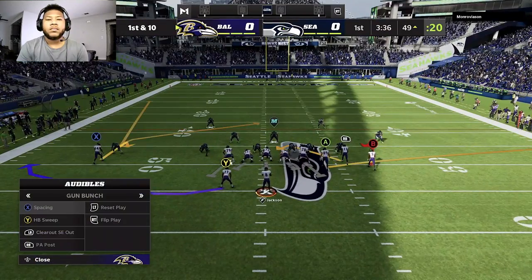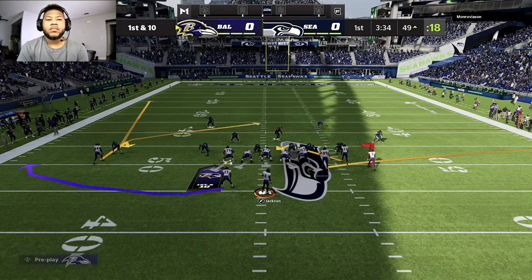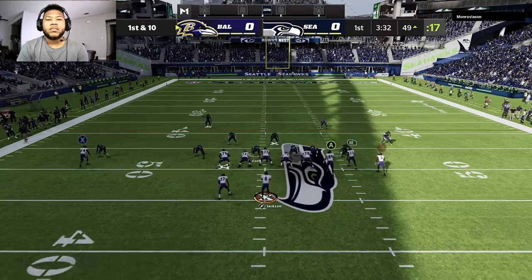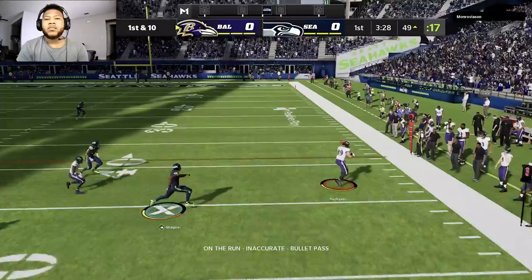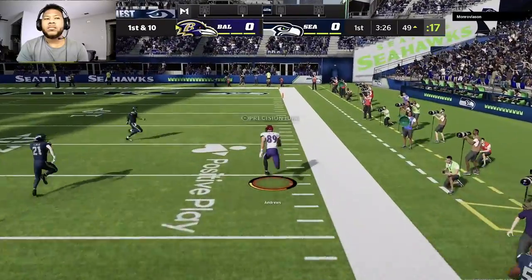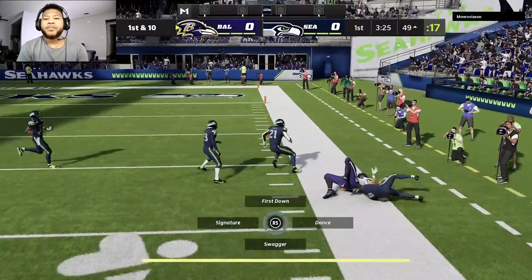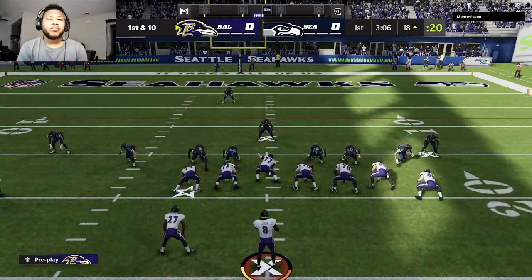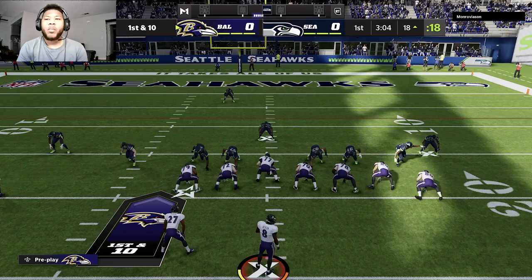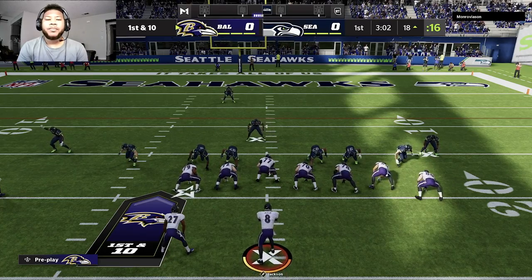So from Seahawk territory now, it's first and 10 at the 49-yard line. Now it's Jackson. Throw right side is complete to Andrews, his tight end. And they'll have it in the red zone. One of their watchwords leading up to this one. And on that play, able to execute brilliantly here on this opening drive.